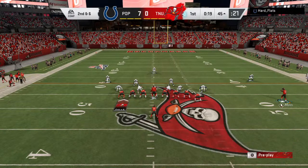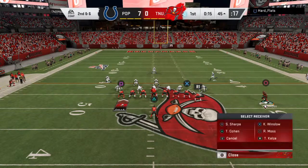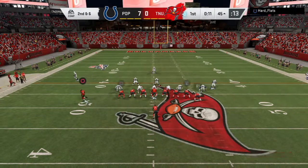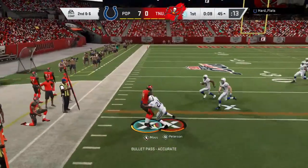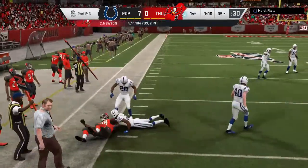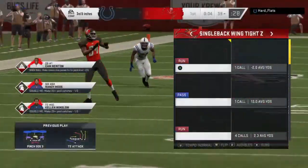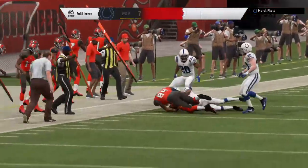Watch out. Express! Here's Newton. This will be caught by Randy Moss. 6 yards is the pickup, and that'll lead to a 3rd down.